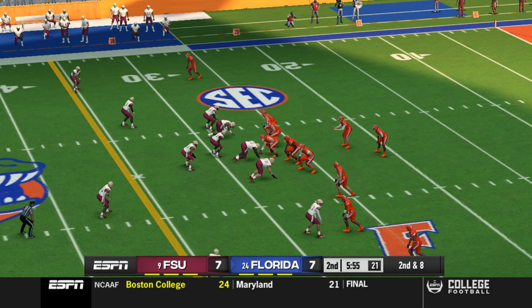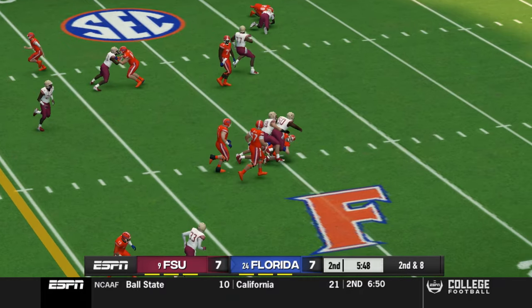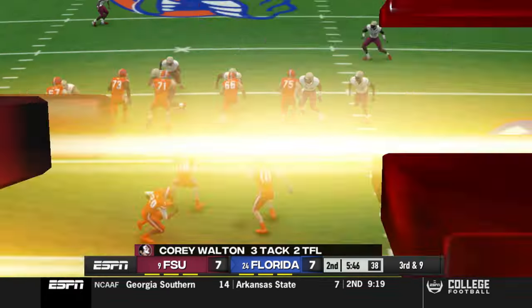Dog 4, green 9. They'll wrestle him down in the backfield. Loss of 1 on the way. That'll make it 3-9.